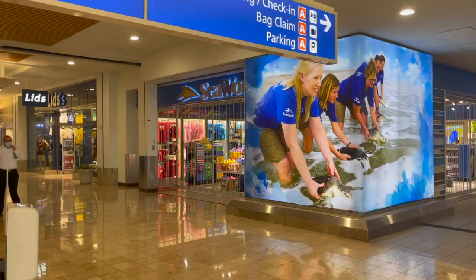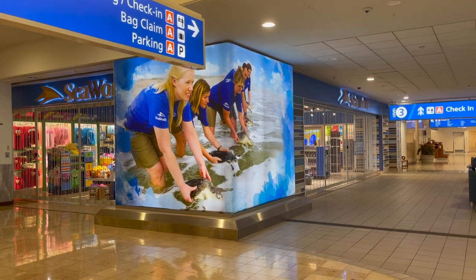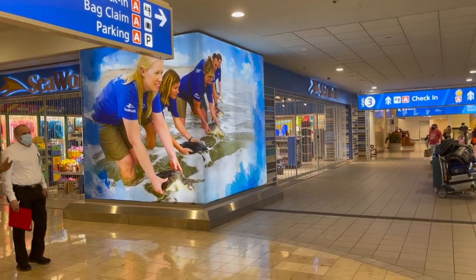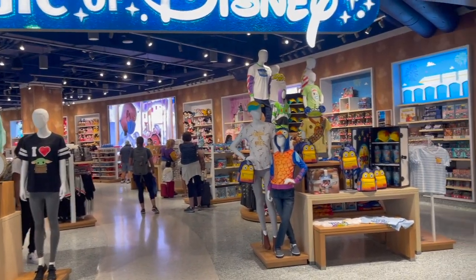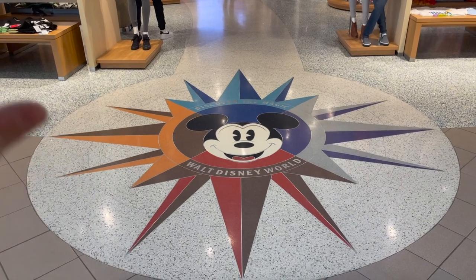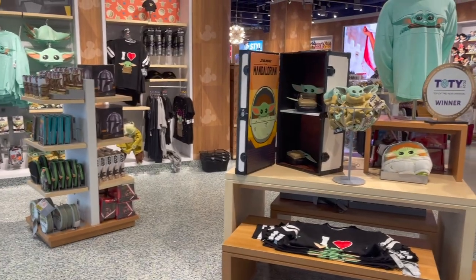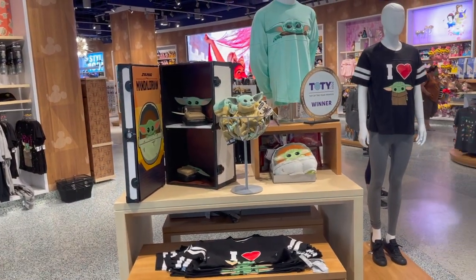So unfortunately, I am not filming the SeaWorld store because it is currently closed, but Disney and Universal are open. So let's go film those. I love these stores because they're nice and wide open and so easy to see. And I actually like how they redid it. It's a lot brighter and cleaner looking. And I love the Mickey on the floor. So I'm walking in from like the TSA pre-check side because there's an entrance on each side of the store.